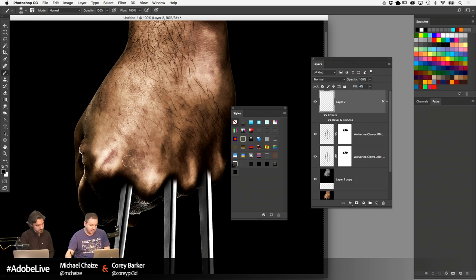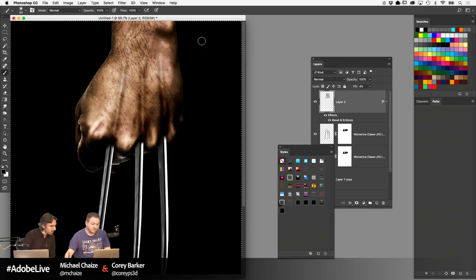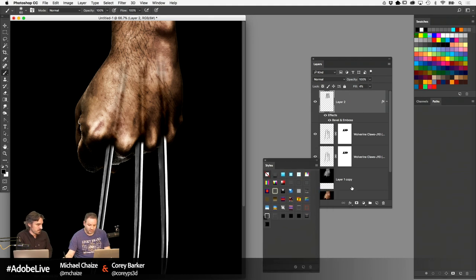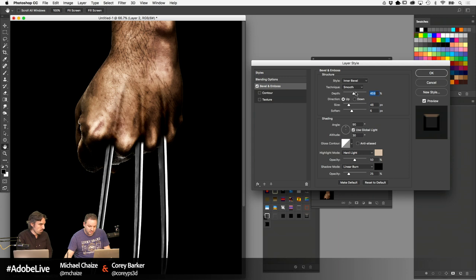So I'm going to delete that. Then we're just going to follow the contours of the blades here and paint up the hand. Nice. Quickly and easily. And that really sells the effect of the blades protruding from the skin there. I'm going to add a layer mask and give it a little bit of a fade at the top here, so it's not an abrupt stop and gradually goes down. And you can go in there and adjust that layer style. If I wanted to make the depth a little bit harsher or a little bit softer, you can make those adjustments in there.